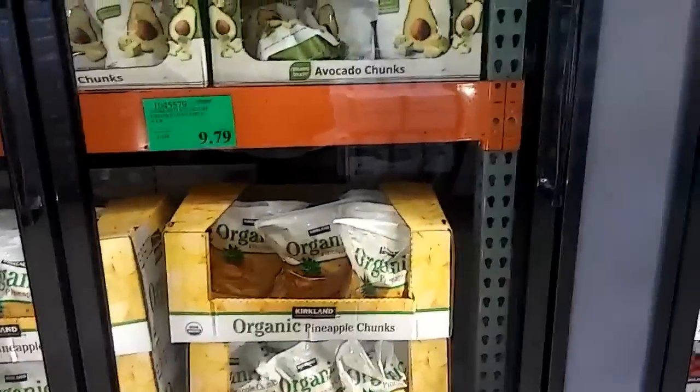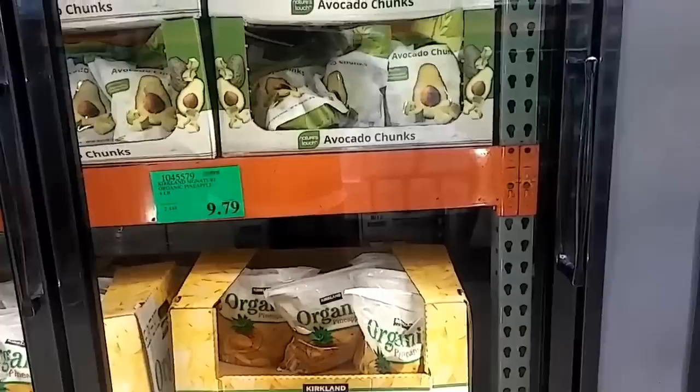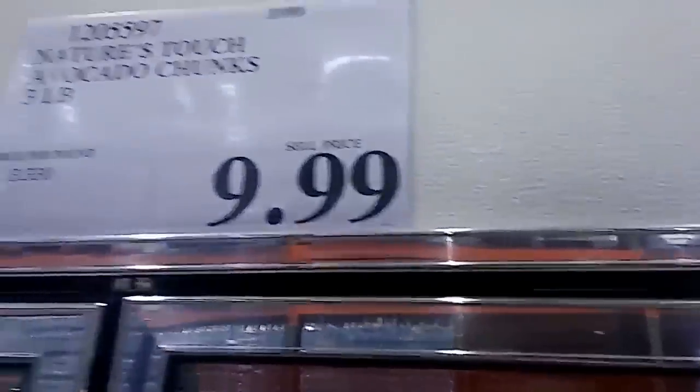Organic pineapple, if my count's correct, we were at 70 items. We added the strawberries and pineapple. That's going to be $72. Avocado chunks, 3 pounds.